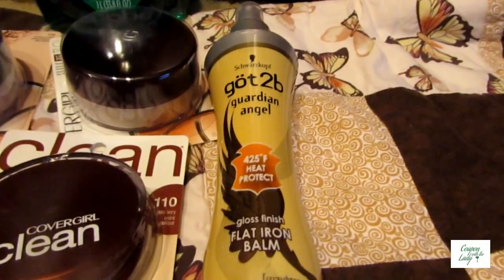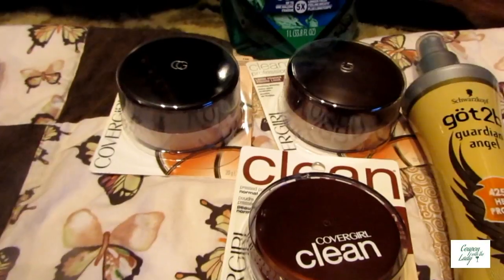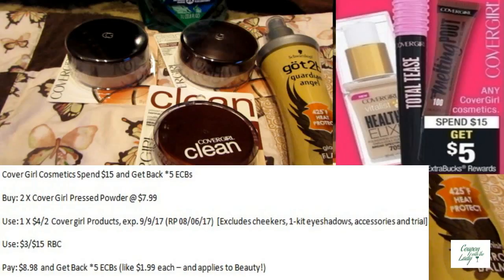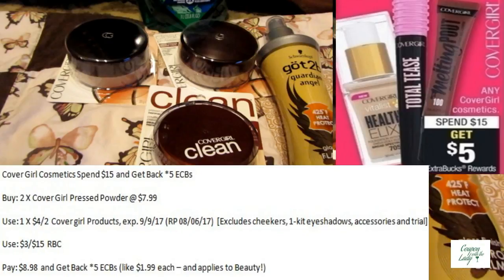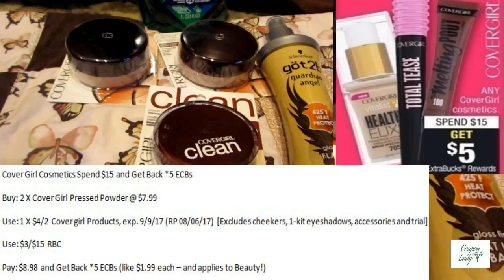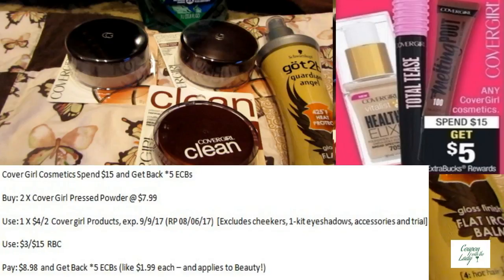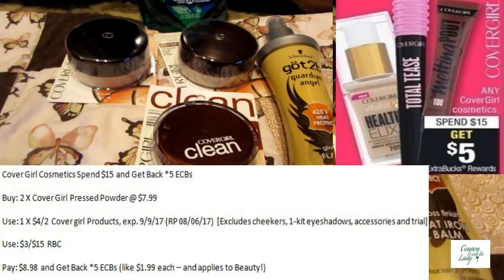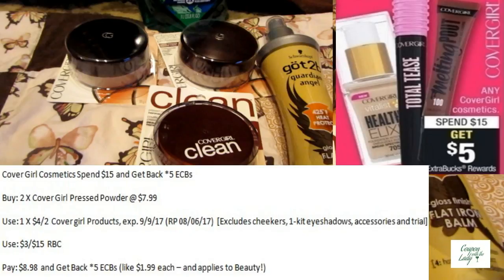Now, the next thing on this transaction turned out to be the CoverGirl. The CoverGirl deal is spend $15 and get back 5 ECBs. For some reason, the system was doing it at a price of buy one get one half off, and she said the only way that it's going to spit out the 5 ECBs is if I add a third item. So I did, and it still didn't spit out the 5 ECBs, but okay.